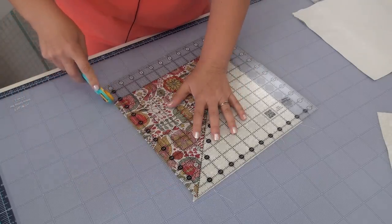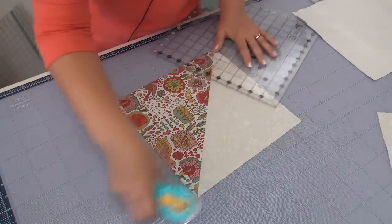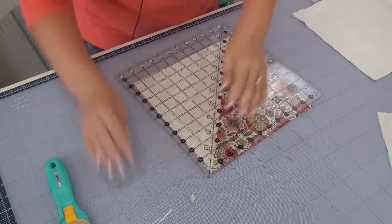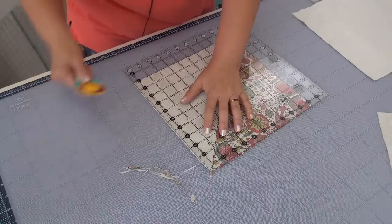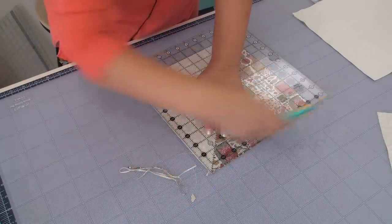So I will trim off the right and then the top, and then I will rotate the block now and trim the other 2 sides. It is very tiny. You can see they're just tiny little trimmings. Okay, 10.5, and there's a little bit here and a little bit on the top.